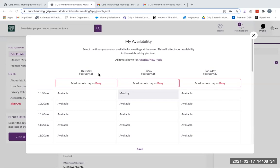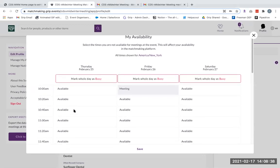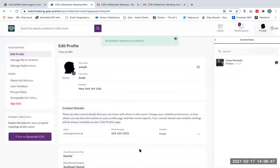So if there are dates and times where you are unavailable to meet, you will simply just find that time block and click on it to mark it as busy. And then you will click Save. Now, at any point if your availability changes, you can go back in and update that as needed.